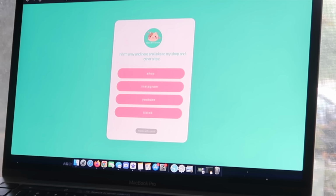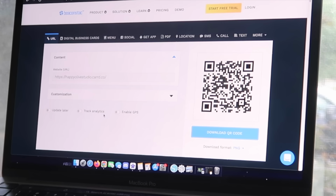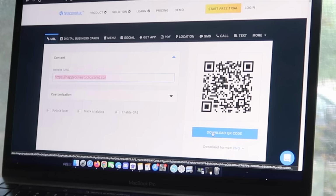So going back to the website that I used for the QR code, I just Googled free QR code generators. There's so many out there, so you can really choose any of them. I ended up just going with this one called beaconstack.com. I'll leave a link to it below. All I did was copy and paste my link for my card, and then boom, you just generate the code and download it, and it will download as a PNG file.